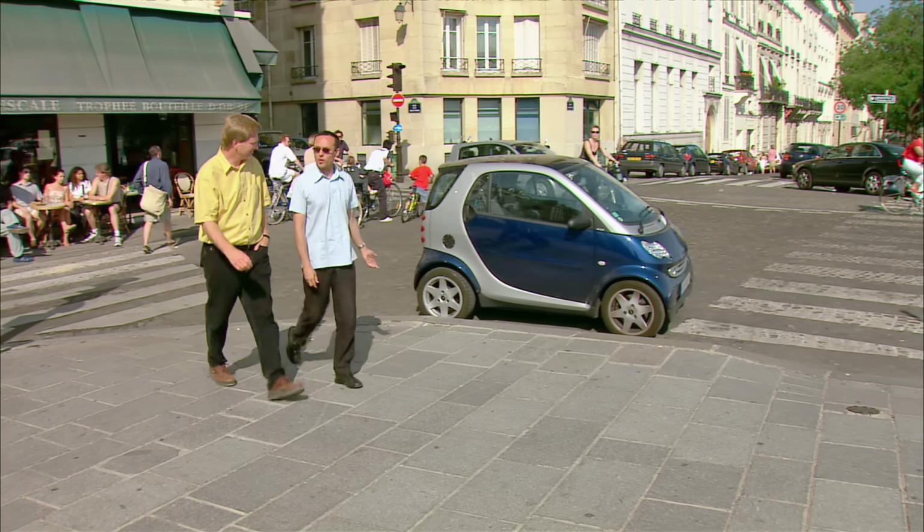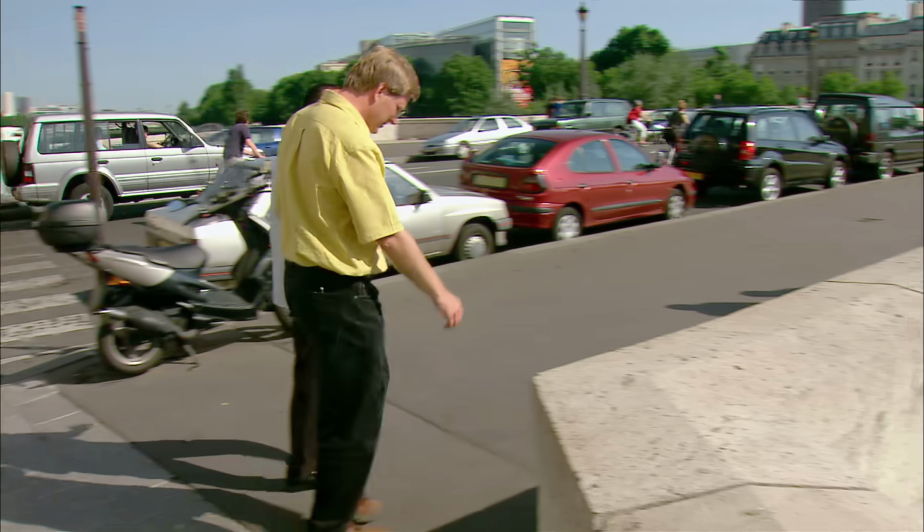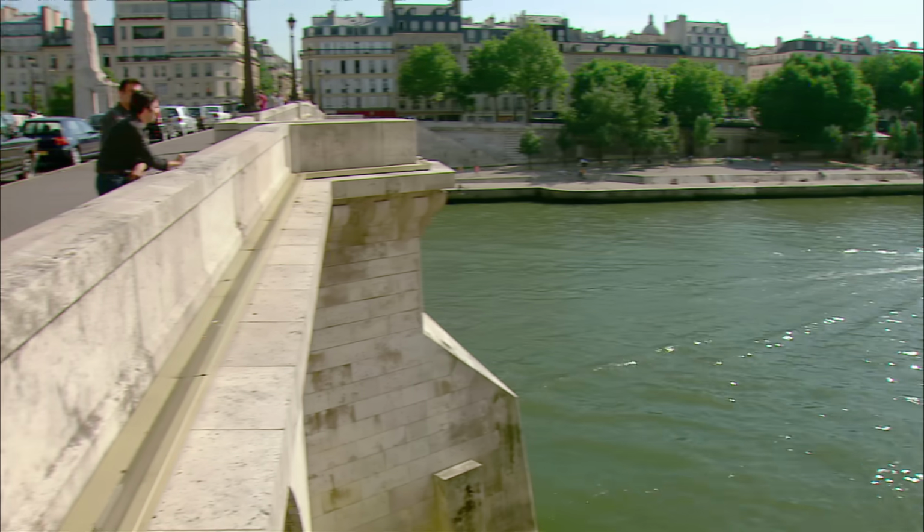Yes, the island is charming, but the whole city of Paris is charming. In fact, it faces the river Seine, and the river Seine has been called by Parisians the mirror of the city.